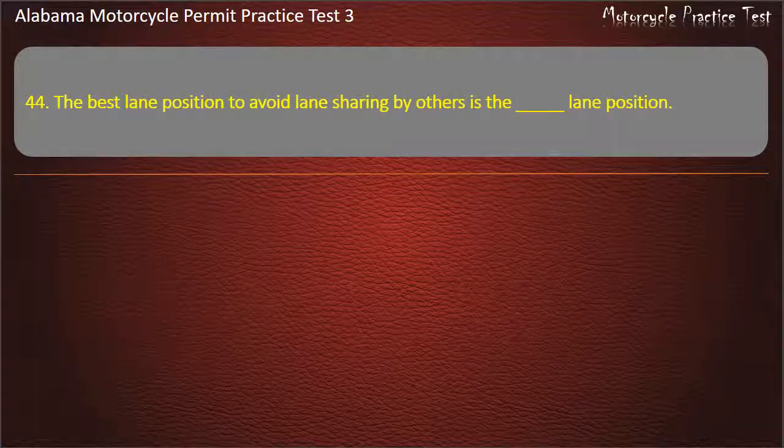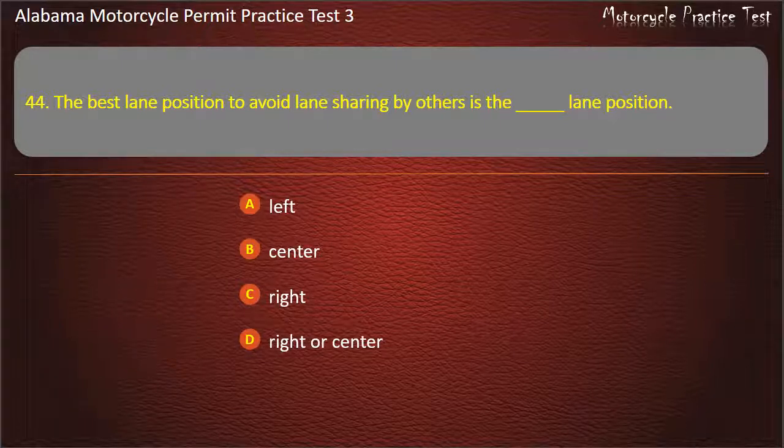Question 44. The best lane position to avoid lane sharing by others is the lane position. Left. Center. Right. Right or center. Answer. Center.